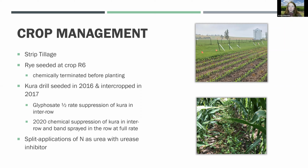And in 2016, Kura was drill seeded with an oat companion crop, and then it was terminated after it was 10 centimeters tall. And then after the establishment year, we intercropped it in 2017 with corn or soybean, depending on the rotation. And in the spring, we also applied glyphosate at a half rate to suppress the Kura in the interrow. And then in 2020, we decided that we needed to increase the suppression. And so we applied herbicide at the half rates in the interrow and at full rates banded within the row, just to really knock back the Kura.